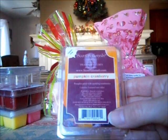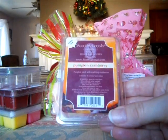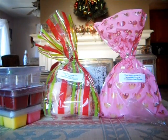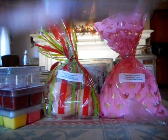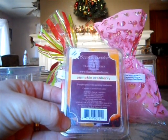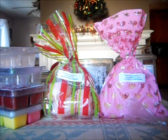I finished off pumpkin cranberry from Sensationals. I got this in the Round Robin box. I love this scent. You get a little bit of pumpkin, you get more of the cranberry, and the mixture of the two is just really good. If I can find this, I definitely want to get this for next year. You definitely get a lot of cranberry, like I said, with that pumpkin note, so it gives it that little bit of a bakery scent. A repurchase. Well, it wasn't a purchase for me, but it's definitely a purchase next year or whenever I can find it.